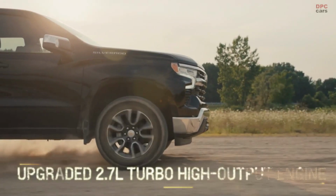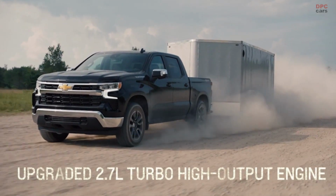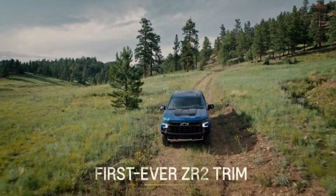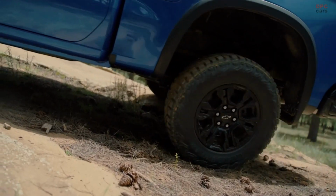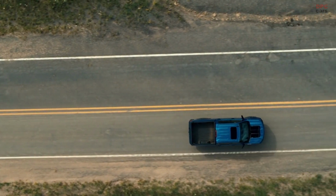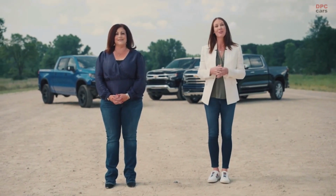A significantly upgraded 2.7-liter turbo engine features best-in-class torque. And the ZR2, our new flagship lifted truck, offers a unique balance of off-road guts and on-road manners. And we're so excited to share the new 2022 Silverado with our customers. We know they're going to love it just as much as we do.